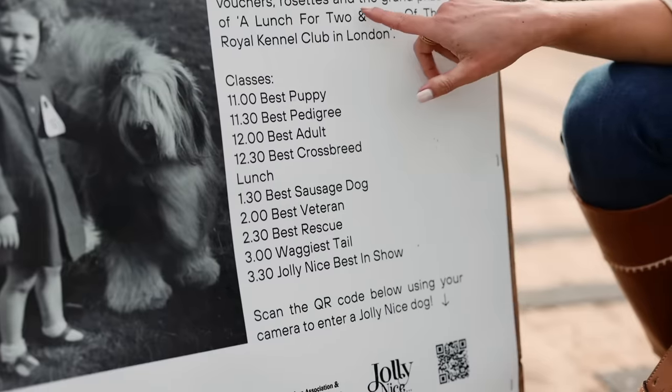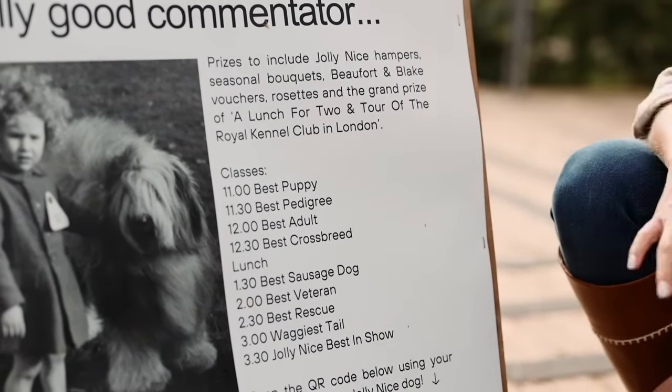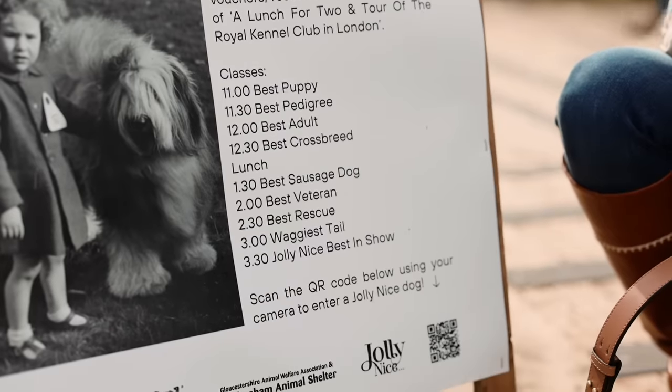So Dickens would win best in show. Oh wow, they win both Beaufort and Blake vouchers. Lunch for two at the Kennel Club. That's awesome. Is that dog food or human food?